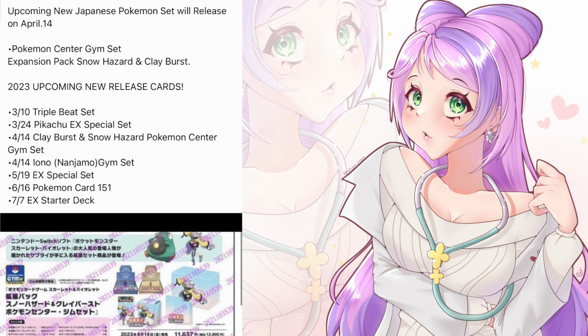And then we have a small picture right here. It's in Japanese, and it basically just says Clay Burst and Snow Hazard. You can see what the little booster boxes right here are going to look like. You see a deck box, and it looks to be like the gym set box right here. It is, because you have the gym set logo right here to the left of the picture.